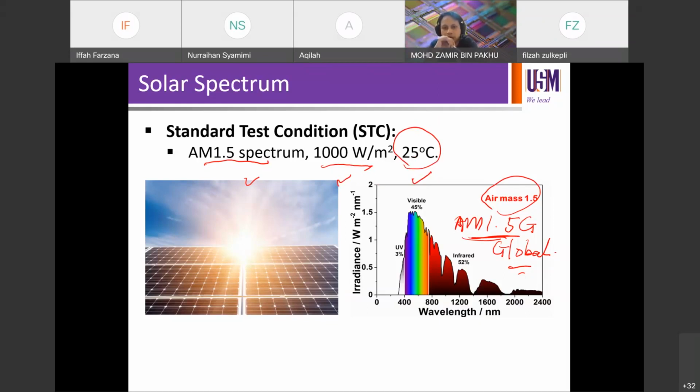Okay, so we know that our sunlight consists of UV photons and visible photons and also infrared photons. So this is essentially what AM 1.5 looks like. And we use AM 1.5G for any solar cell that you want to use on Earth, for Earth application. If you're talking about Earth, it also means a terrestrial application. We call it terrestrial application.